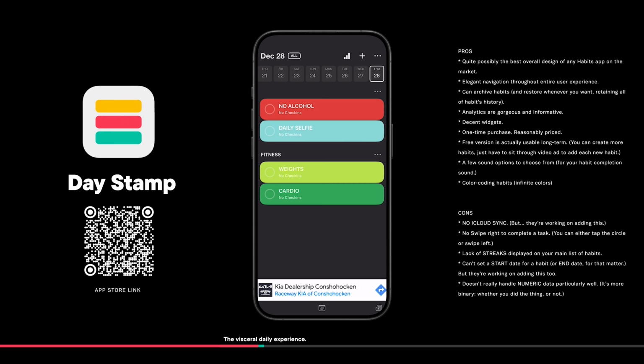So that is your visceral daily experience with Daystamp. You have two options, either tap the circle or swipe right to left. Those are your two options. It is what it is, but as much as I love swiping left to right, as I walk you through the rest of these features, you decide for yourself which things are deal breakers, which things you can live without. But that is the visceral daily experience.